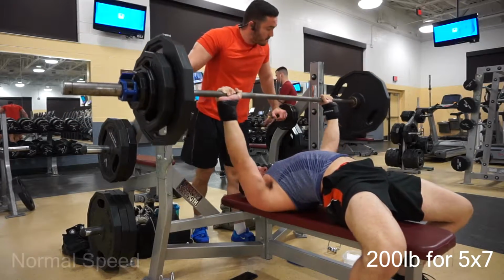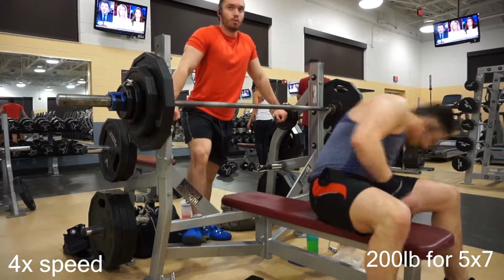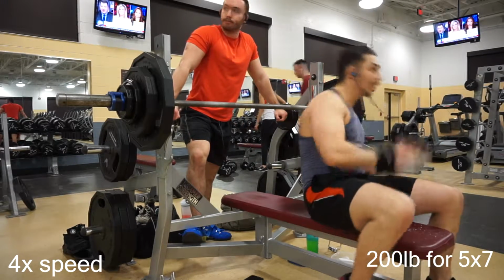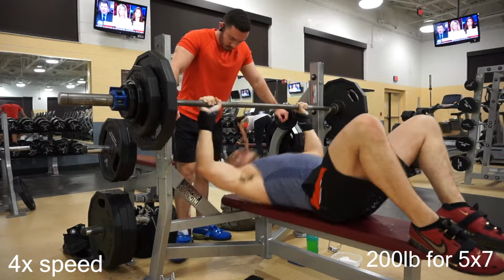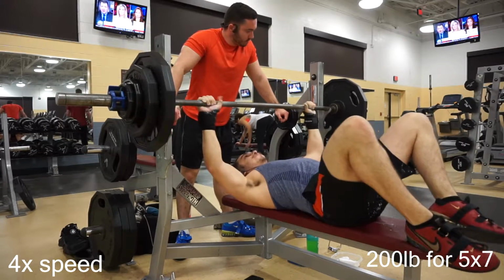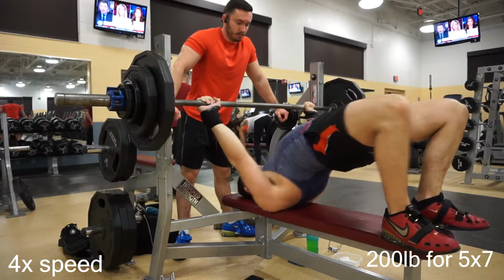As you can see, this is the last set, and you're probably wondering, I thought you did 5 sets. Well, I did do 5 sets, but unfortunately, I didn't record the very last set. I thought I did, but I did not, which is kind of unfortunate, but I did record the rest of the workout. Had a really good workout overall.